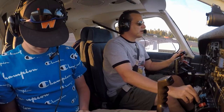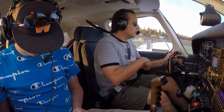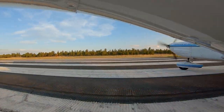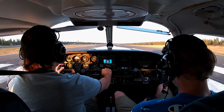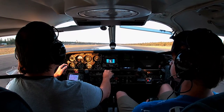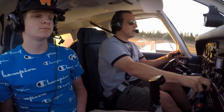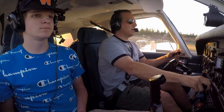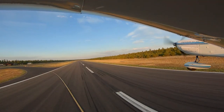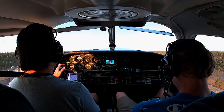Come on along! Grand Canyon traffic, Cherokee 8160 Alpha, departing 21 to the southeast, Grand Canyon. Every inch of this runway here. Airspeed's alive. We're developing max power. Seventy. Rotate. Nice. Good rate of climb. Yeah, 500 feet a minute. Go, baby, go.